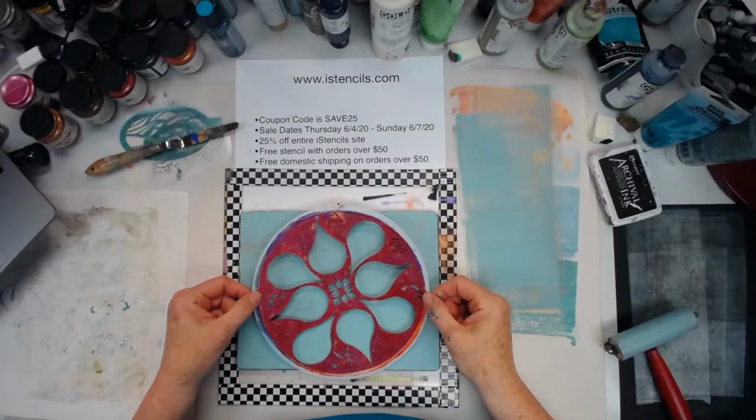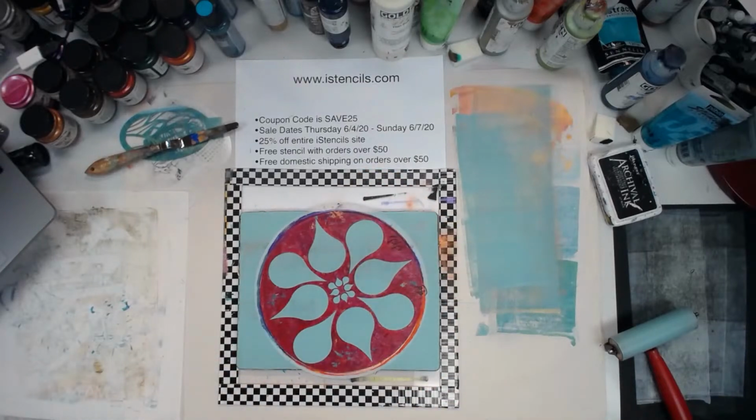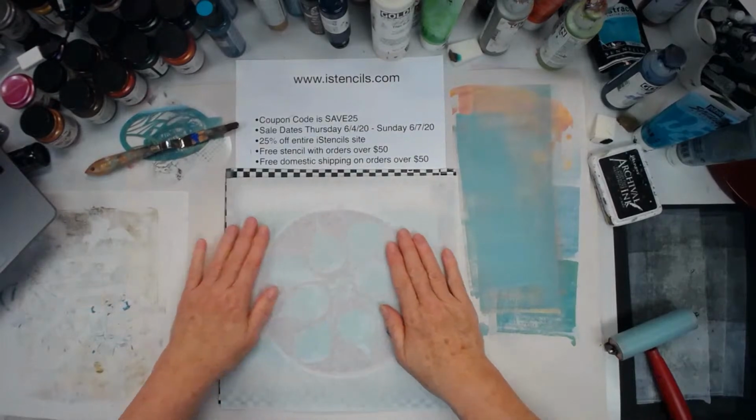So if you lay this just right, the whole design's on the plate easily. The edges hang off, but there's no design there anyway, so it doesn't really matter. Let's do this on Deli.